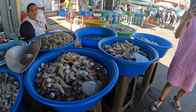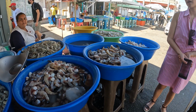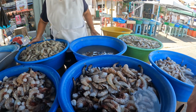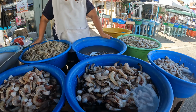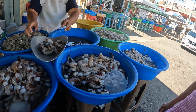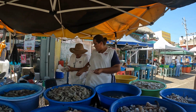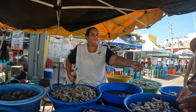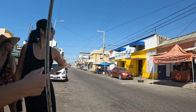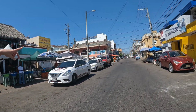¿Cuántos es un kilo? 2.30. ¿Más grande? 2.70. Yeah, just try. Water and the ice. It's seafood, it's gonna be cooked. I know. There's other seafood places too. So I want to just try this and see if they cook it up. Let's go to this place right here and get a beer. It's pretty small. Well, it's fine.